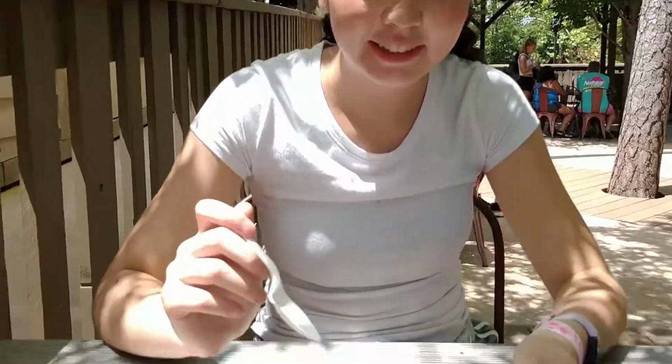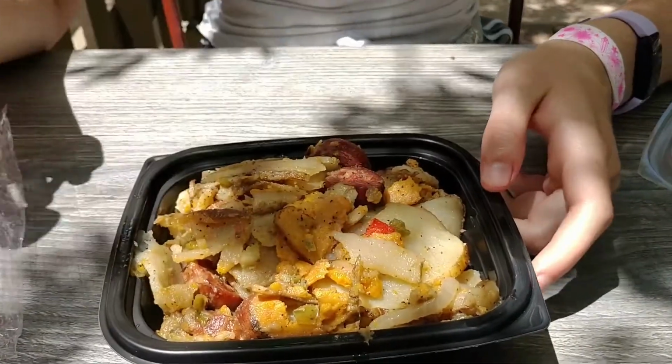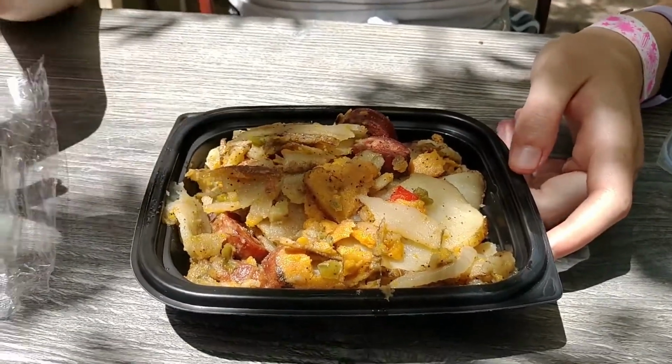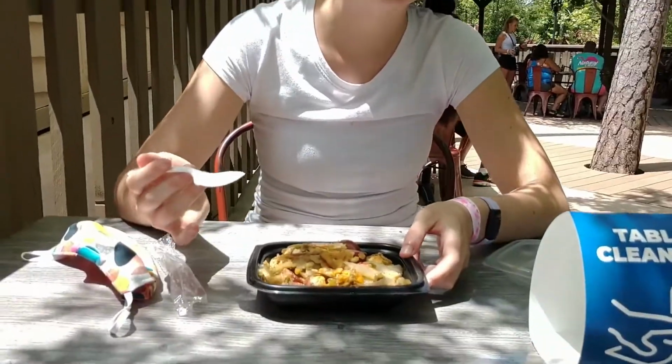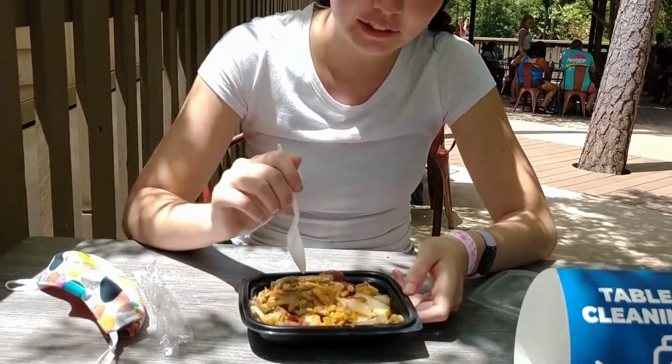So this is the potato skillet that I got. It comes with some potatoes, sweet potatoes, sausage, and then some peppers, other veggies, and onions. It's much smaller than I had expected, especially for the price I paid, so that's something to keep in mind, especially if you're trying to feed a larger family. I'm still pretty excited to taste it. It looks pretty tasty, so I'm gonna go right in, try some of the potato and the sausage.